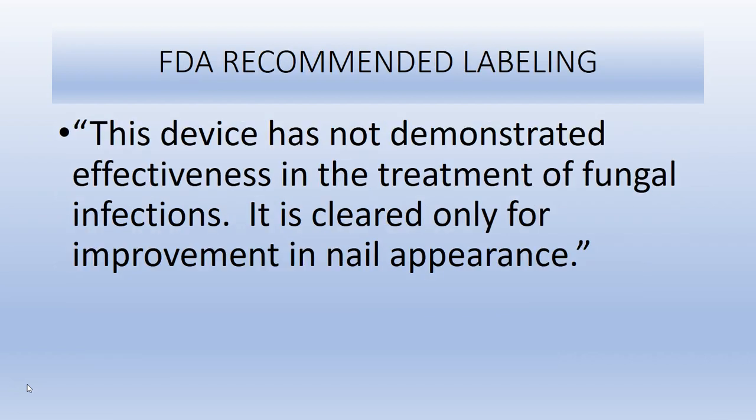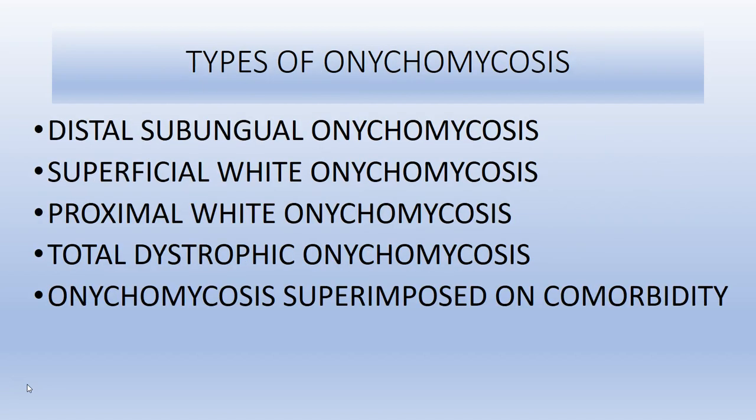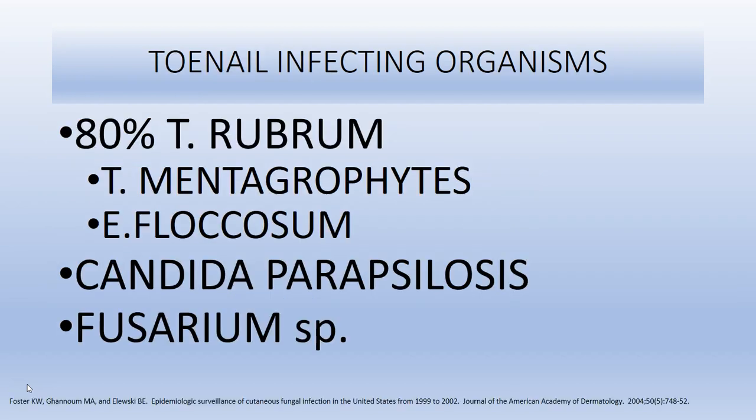laser. So the FDA recommended labeling is that patients be advised that lasers have not been demonstrated to be effective in the treatment of fungal infections. It is approved only for temporary improvement in the appearance. We know that there are multiple clinical presentations for onychomycosis. Commonly we see distal subungual onychomycosis, less commonly dystrophic or superficial white onychomycosis. And again, we want to be careful in being certain that the patient we're looking at doesn't have some other comorbid condition, particularly repetitive trauma. We don't know that lasers are or are not particularly effective in improving the appearance of one type of onychomycosis over others.